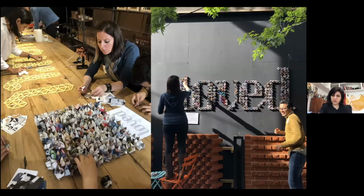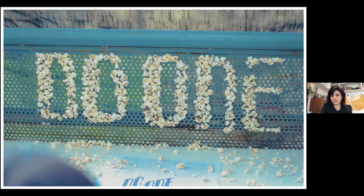These are some pictures from London. And this is how it comes together. This is in popcorn on a fence so that the birds could actually come and eat it. This is leaves just tucked into a fence. There's no stitching, no sticking, so they could be just pulled out.